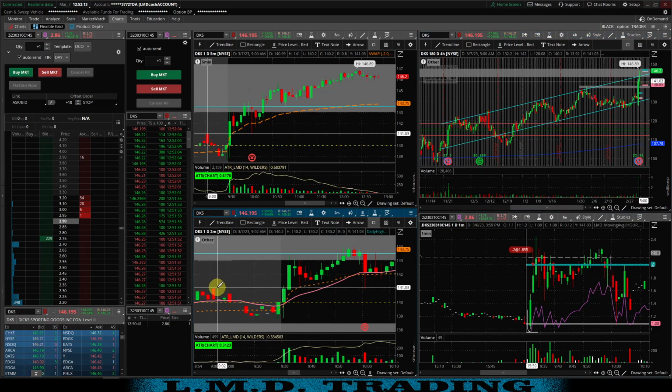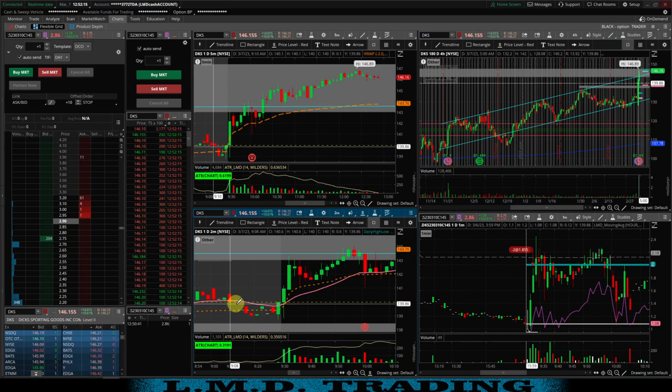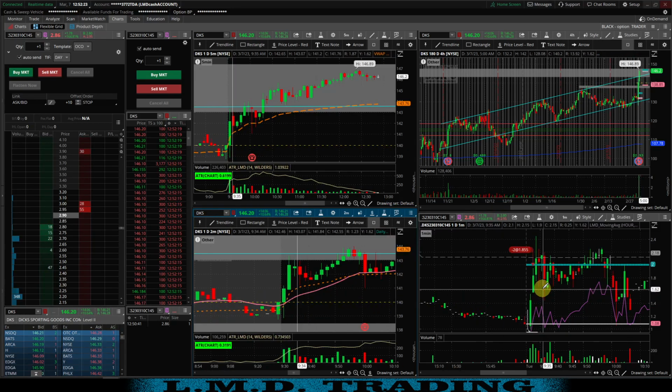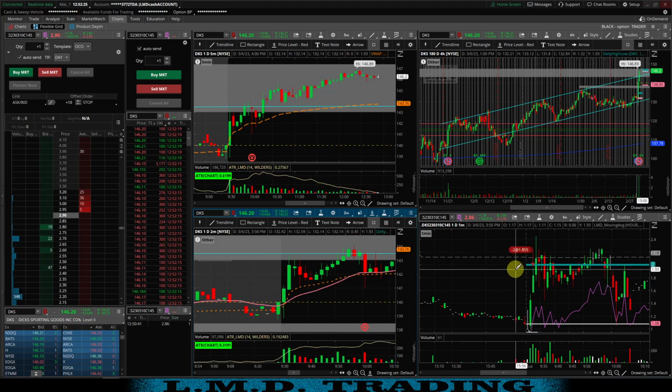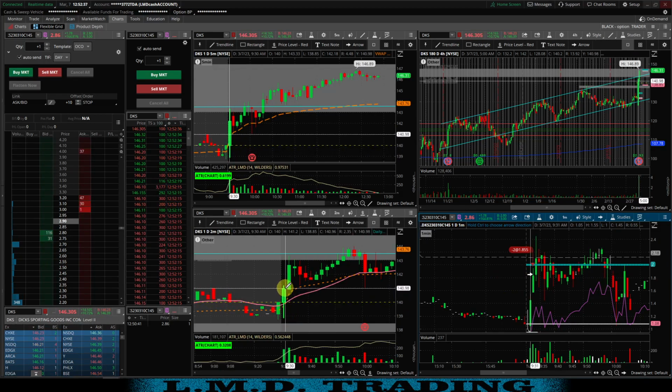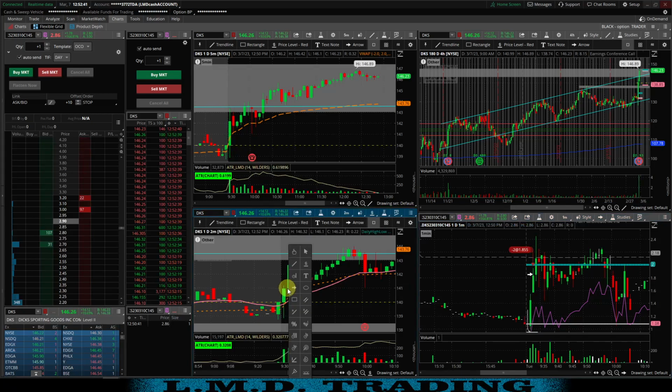So above 141, stop just below this right here, because if this breaks that area, this is possibly going back down. So let's look and see where we got in this trade. I got in at 185 on this candle. So not catching the top for a change. That's pretty good. But getting in as this is breaking 141.